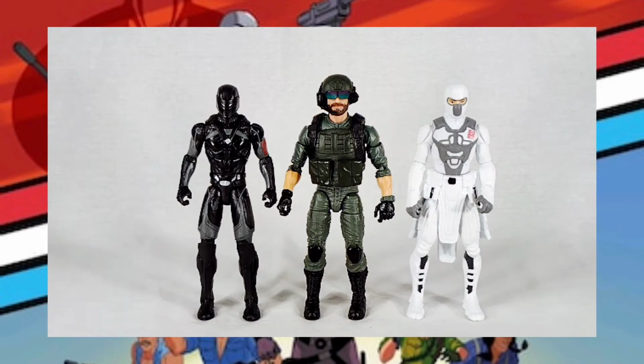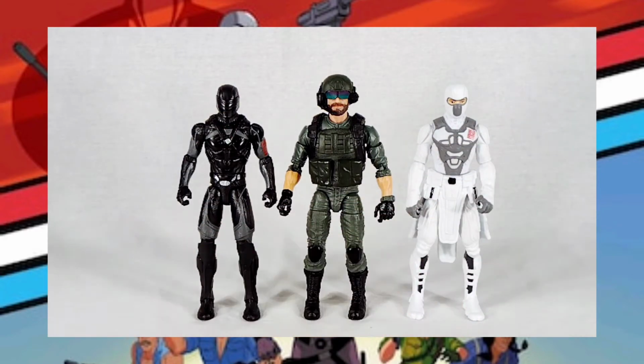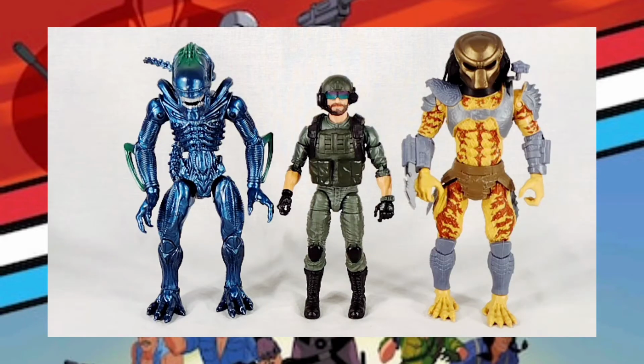Here he is with the Hasbro G.I. Joe Origins Snake Eyes core figures, Snake Eyes and Storm Shadow. You can see he almost fits in line with these figures. Here he is with the Marvel Legends Captain Marvel and the Black Widow movie series Black Widow. Here he is with the Lanyard Toys Xenomorph Drone and City Hunter Predator.